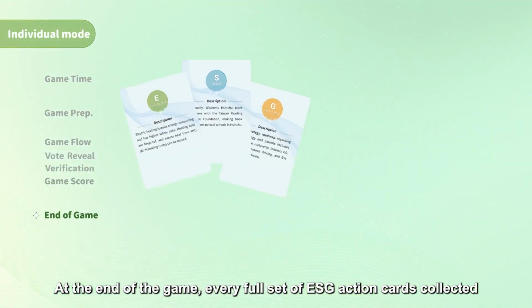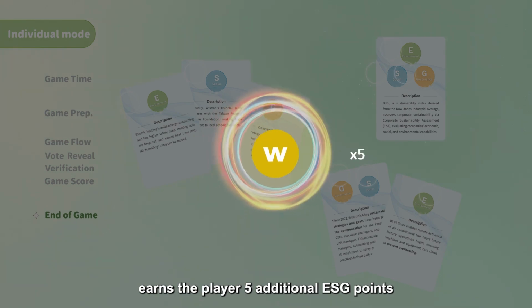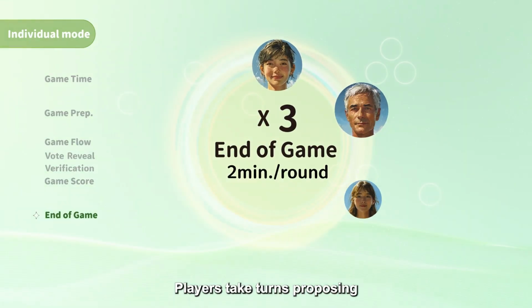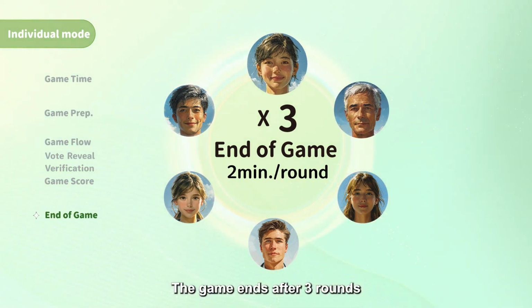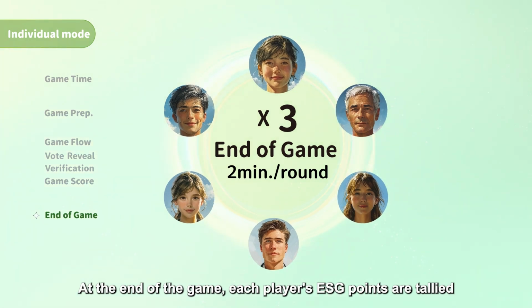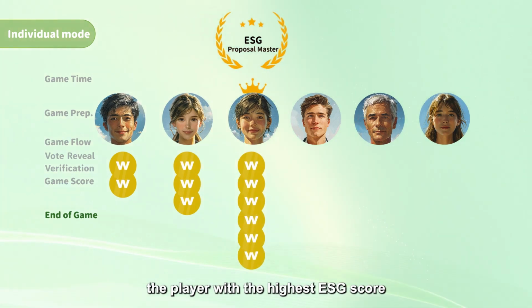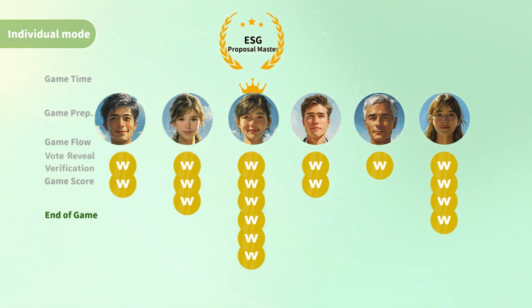At the end of the game, every full set of ESG action cards collected earns the player 5 additional ESG points. Players take turns proposing, and a round is over when each player has proposed once. The game ends after 3 rounds. At the end of the game, each player's ESG points are tallied. The player with the highest ESG score wins and becomes the ESG Proposal Master for the company.